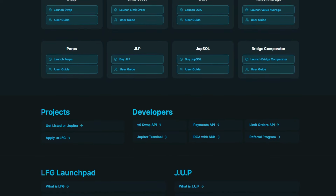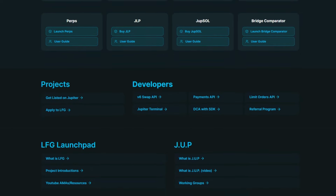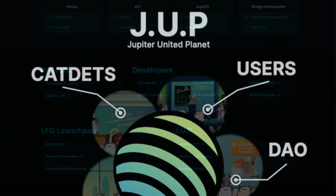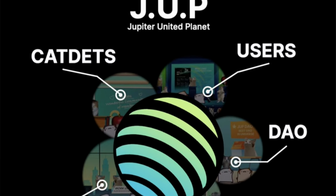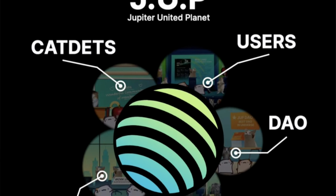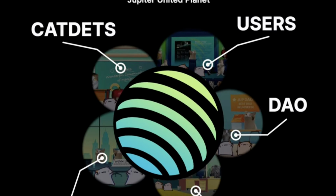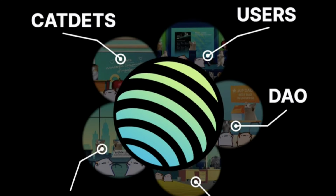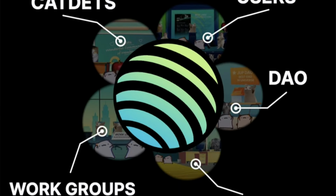But here's where it gets interesting. Jupiter's not just sitting back and enjoying its success. They've just launched something called Jupiter Workgroups, or JWG. This is big news for anyone investing in JUP. Why? Because it's all about getting more people involved in developing the project. More brains working on Jupiter means more innovation, more features, and potentially more value for you as an investor.